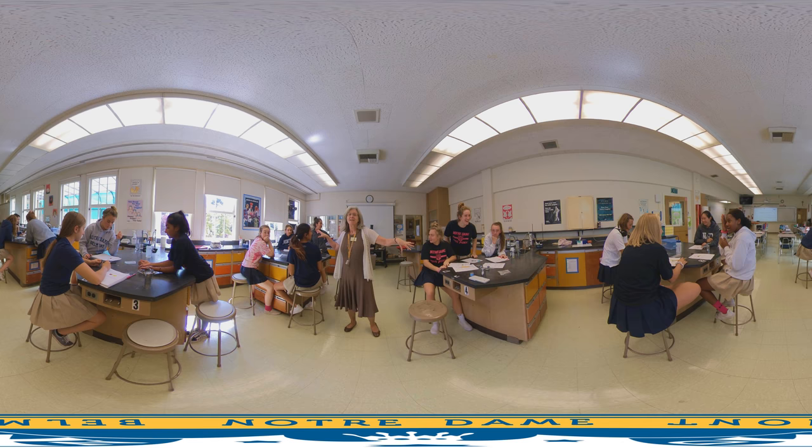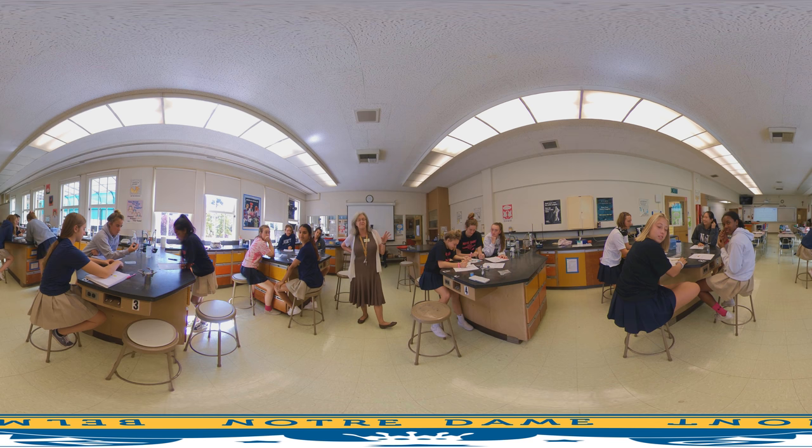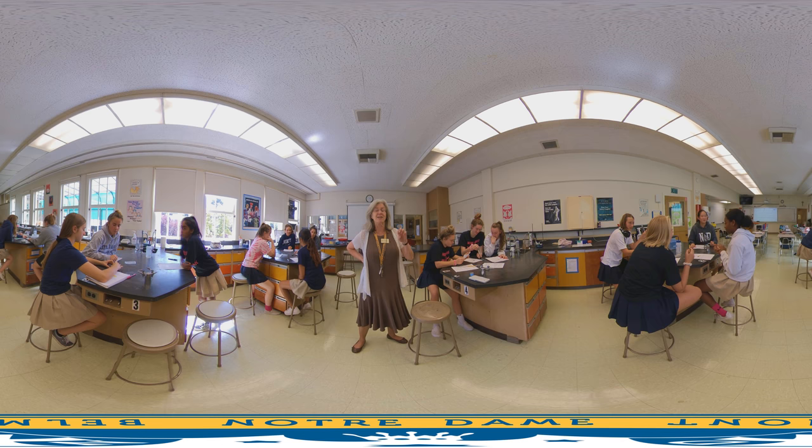So today in Honors Chemistry, students are investigating the concept of the mole. They're going to be investigating four different metal blocks, which are all labeled one mole. And the students have to discover the differences between those blocks and from there determine the relationship between the mole and the atomic mass of an element.